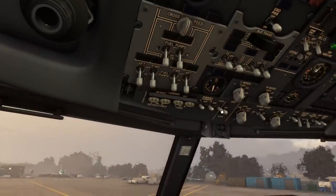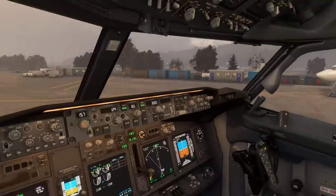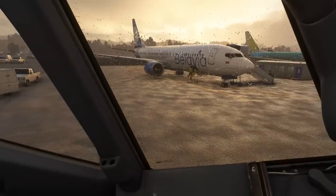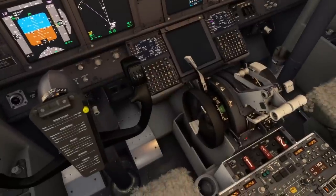And ready for the taxi, so we'll get the taxi light on. Same there for the runway turnoffs. All clear on the right. And same here on the left. Park brake can come off.